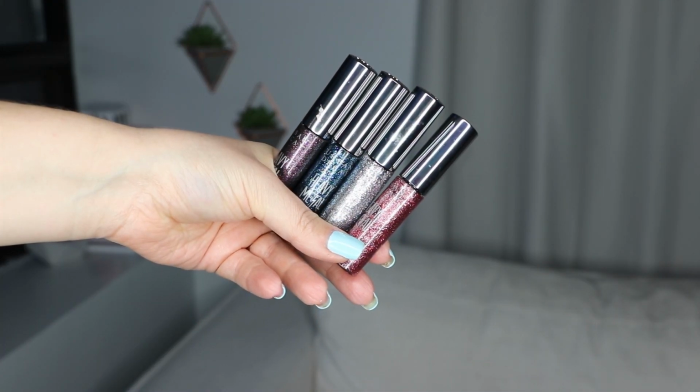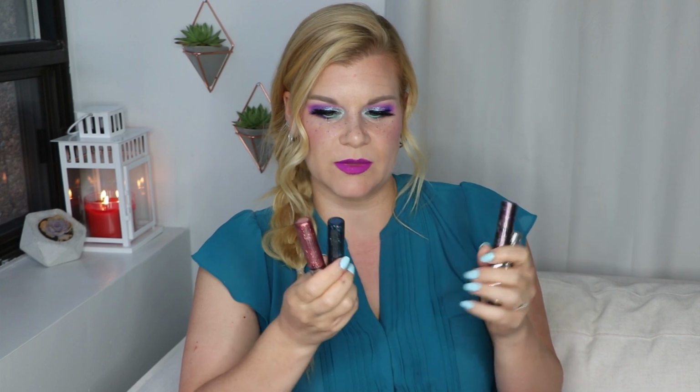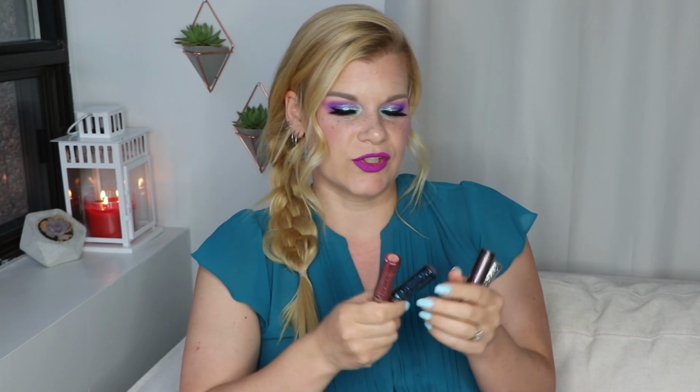The first one is Urban Decay. They have their Heavy Metal liners. And as you would expect, these are a glitter liner. So these come in a variety of colors. I have 4 here that I think were given to me all by Samantha. She just doesn't tend to wear glitter liners as much as I do, and she knew I would love them, so she passed them on to me.